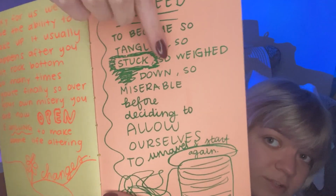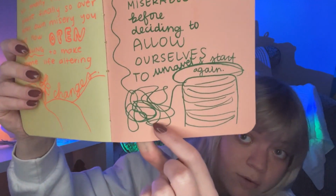Like I put boxes around words to emphasize things, and then it's like, oh, this is thread.